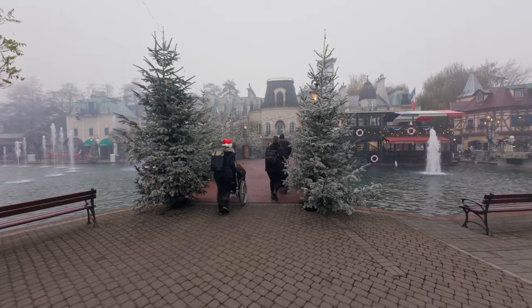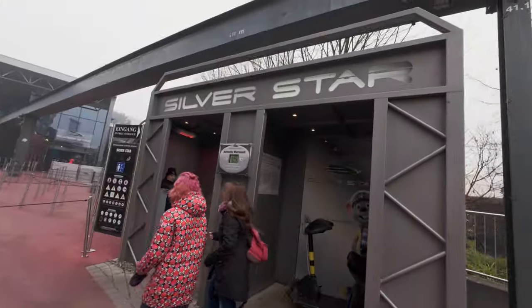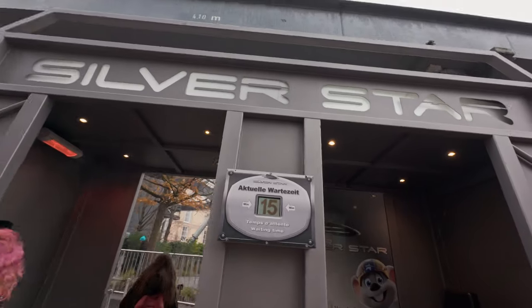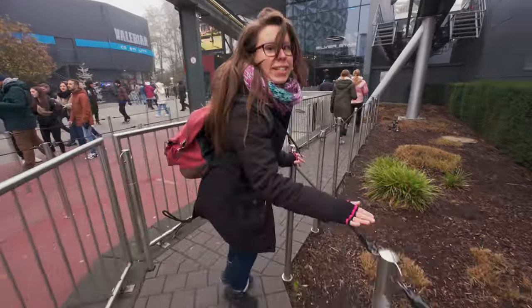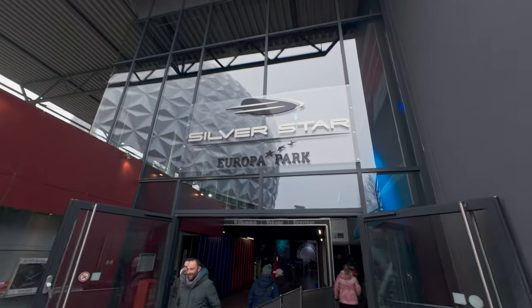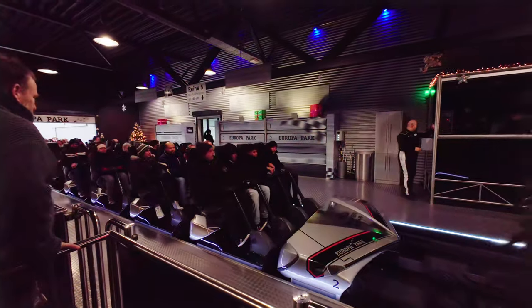Though it's not necessarily wise to start the day with the coaster closest to the entrance, we had to visit Silver Star before the fog lifted, so we went there first. First ride of the day, guess what? Silver Star in the Nebel! Have you ever ridden a roller coaster in the clouds? Because now we have, at least it felt like it. The lift hill just vanishes in the sky.